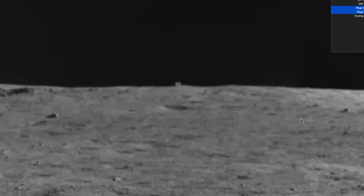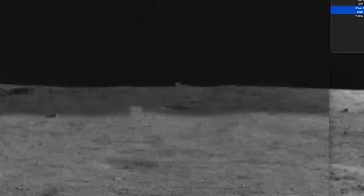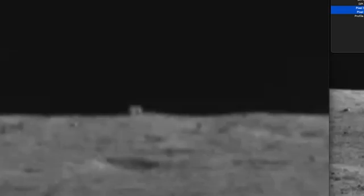And because the universe has a sense of humor, it was sitting right on the lunar horizon, perfectly positioned to look artificial. The Chinese Space Agency's outreach channel, Our Space, called it the Mystery Hut. The name alone was enough to set the internet on fire.